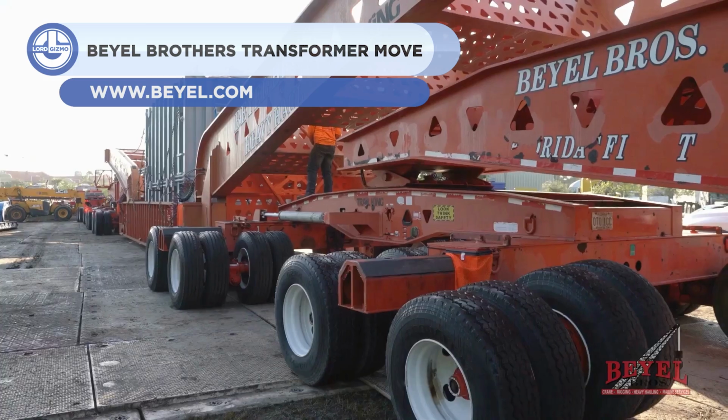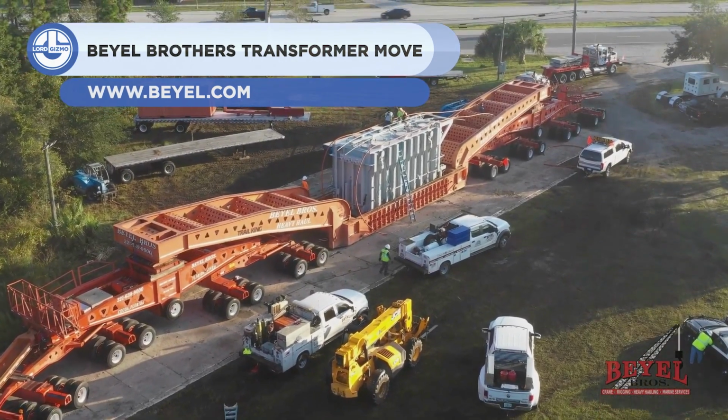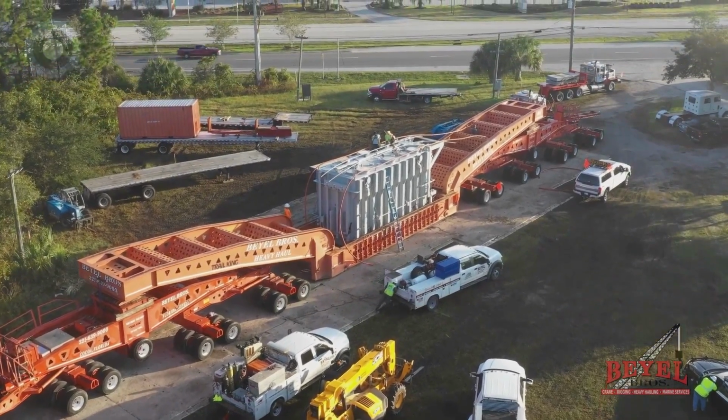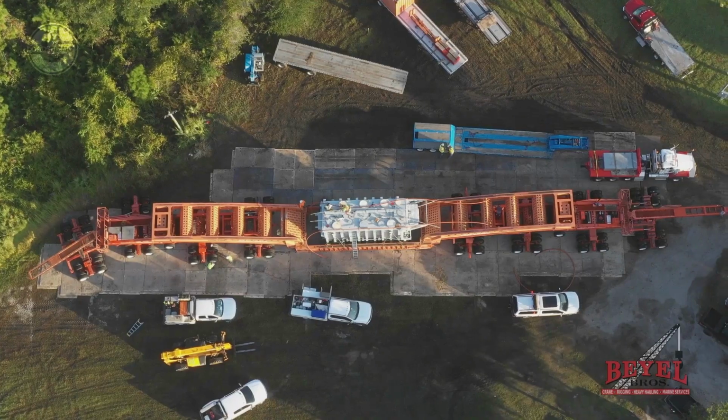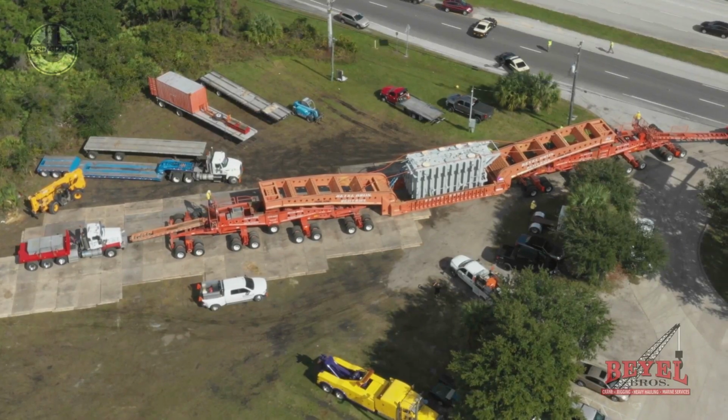Check out this 290-foot-long carrier. This is the double-drop 16-line K-Mag, which is carrying a 461-ton heavy transformer. Beyel Brothers, a US-based transport company, transported it from Bunnell, Florida to Mims, Florida.